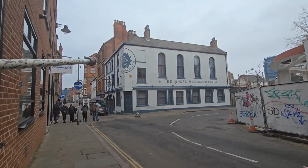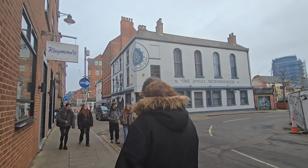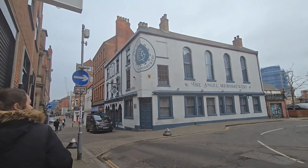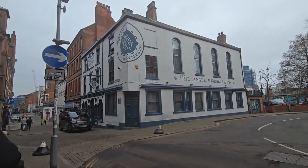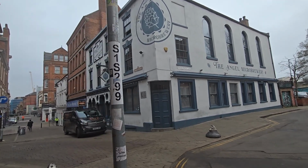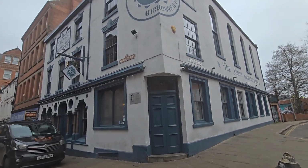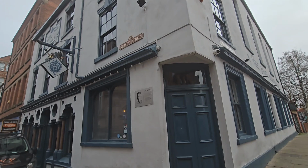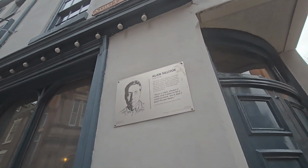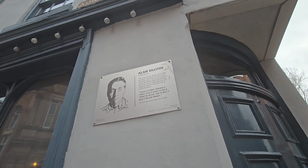That's the old pub where they've got caves underneath it. The Angel Microbrewery it's called now. It used to be called the Old Angel. And it's got a load of caves under there. One of the most famous old pubs in Nottingham. There's quite a lot of them. It says something there actually. Let's go and have a look what it says there. Alan Sillitoe, oh yeah, the local author, drank in this fine pub. Well, that's cool.